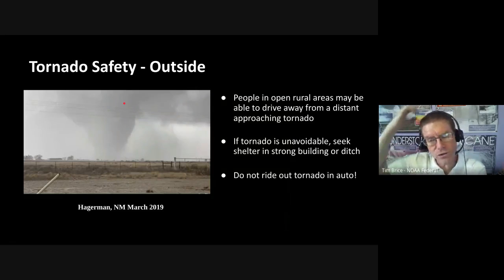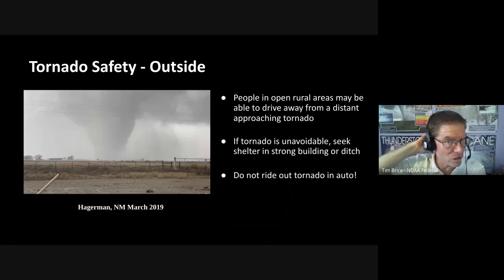So here's some tornado safety tips, just in case you did happen to see one. If you're out in the open rural areas and you can see the tornado is far, far away, you can get in a car or a truck and try to drive away from it. But so many times the problem out here is that the clouds are low to the ground, there are some hills in the way or trees. If you can't see the tornado and you're under a tornado warning, don't get in your cars or trucks, because the tornadoes, even the weak ones, can pick up these cars and trucks and toss them around like they're toys.